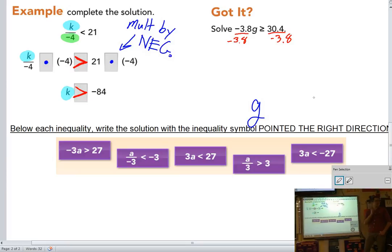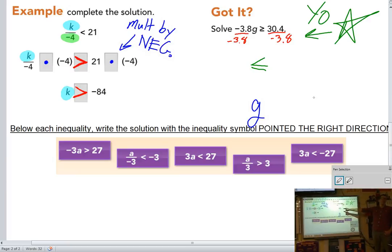The first thing you write down is the inequality symbol. Because when you divide by a negative, an alarm should go off in your head and be like, yo, flip that thing. So we flip this around to less than or equal. Now do the math for everything else. If you don't write this down first, you're going to forget to flip it. I've seen it happen every single year. Write it down first so you remember that that needs to flip.